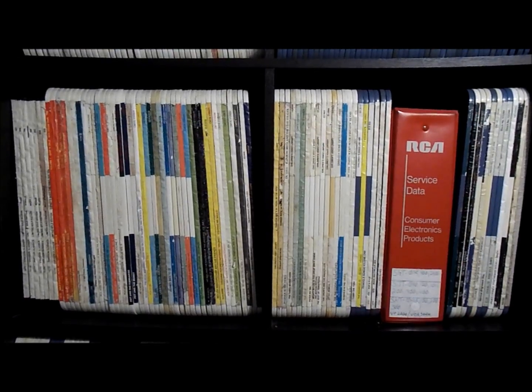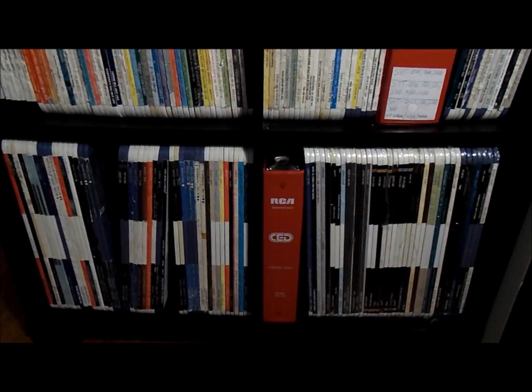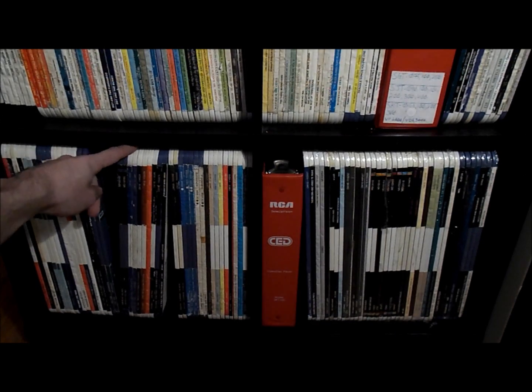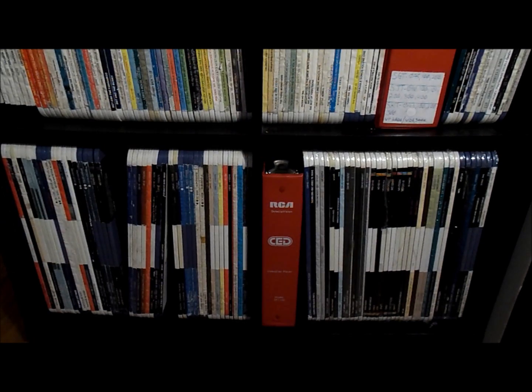So our bottom shelf here is basically, I got another manual there just taking up space. That's just for the SFT 100. From left to right is basically all the James Bonds. Basically from here over is James Bond. I got, oh, excuse me. That's James Bond. This is Star Trek.